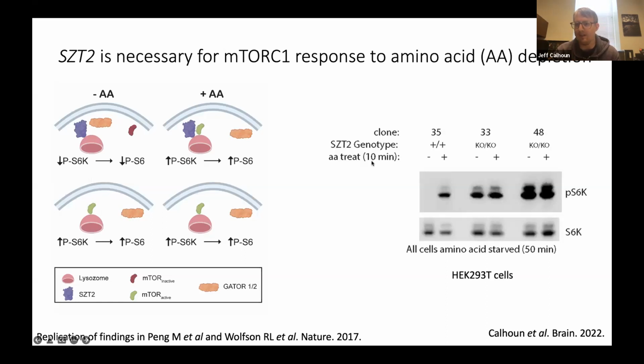And so we just did an independent replication of the same study that was done in these two Nature papers. So it turns out that in wild type HEK cells, if you amino acid starve, the cells respond by reducing their activity of mTOR. And then if you retreat with amino acids, the phosphorylation of S6K by mTOR is restored. But in cells that are complete knockouts, and we did 2 independent clones, even in the absence of amino acids, mTOR is constitutively active. So this was our first evidence that we could create a cellular model and adapt this approach to VUS resolution.